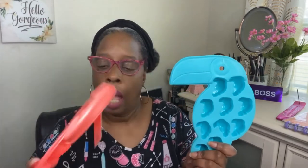These silicone ice trays. One, as you can see, is a pelican, or is this a parrot? A parrot. And this one here is a flamingo pink. I thought it was so cute, because my intention, I don't know if I'm going to do it this year, but I'll have it for next year, is to have a little backyard boogie. It ain't going to be that many people.